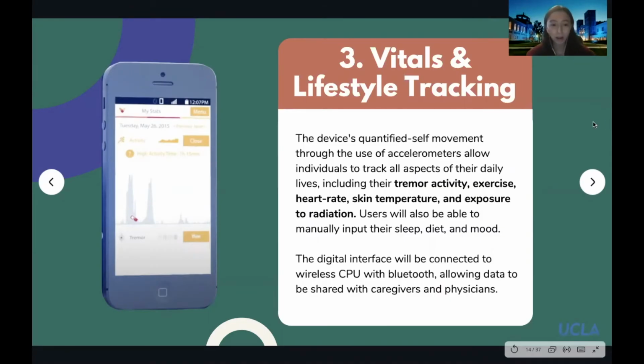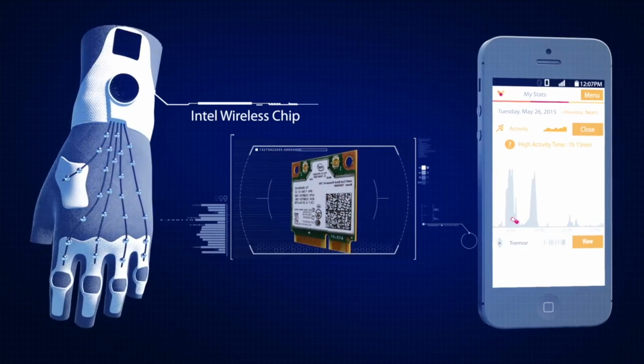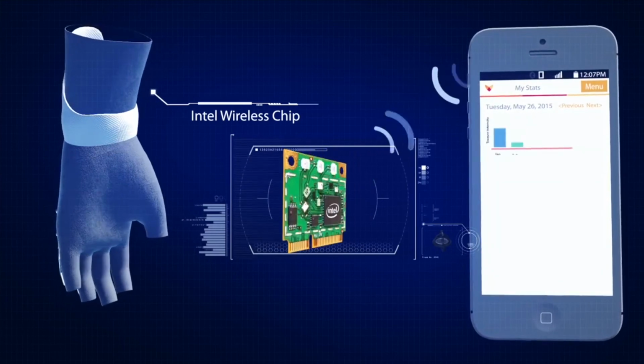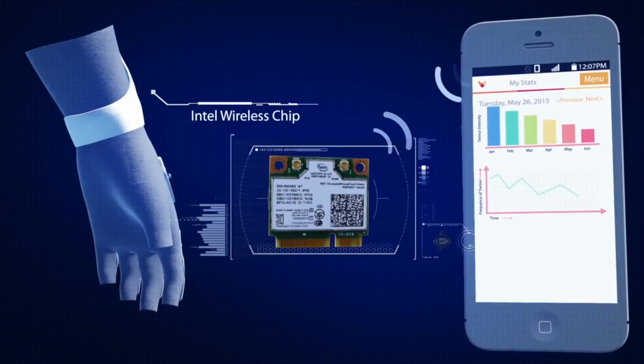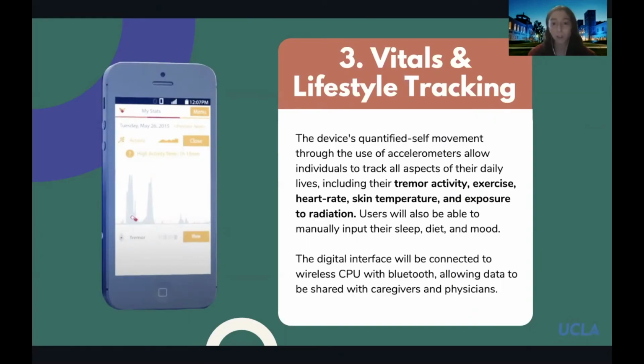So the third part of the patent is the vitals and lifestyle tracking. We're going to create an app that connects to the device, whether it's the glove, the neck bracelet, or the ankle bracelet. This app will sync up all the data that the accelerometers are tracking and show it on this digital interface so that the patients using this device will be able to access data for their tremor activity, exercise, heart rate, skin temperature, and exposure to radiation. Users will also be able to manually input their sleep, diet, and mood.